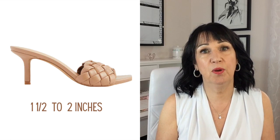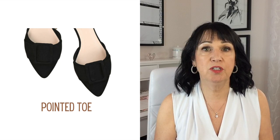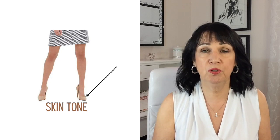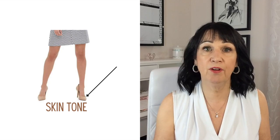The next important thing about shoes is to choose shoes that have a bit of a heel. Not too high, do not wear stilettos, they will make you look out of proportion. Wear heels that are slim and also that are not too high. Choose a pointed toe and also a low vamp. That will make your legs look longer and will make you look taller. Also, choose shoes that are skin tone so your shoe and your leg will just glide together and will make your leg look longer and you look taller.